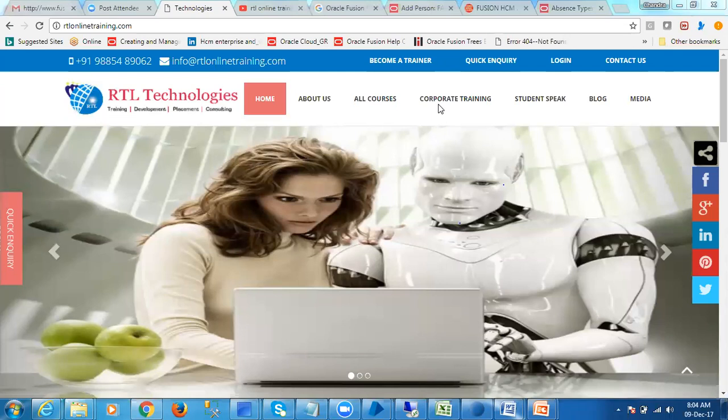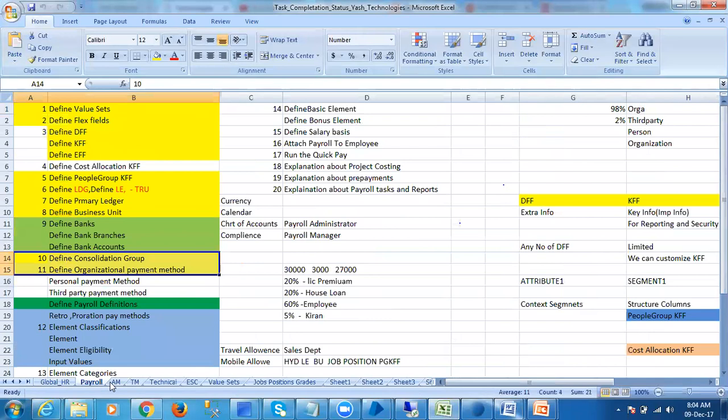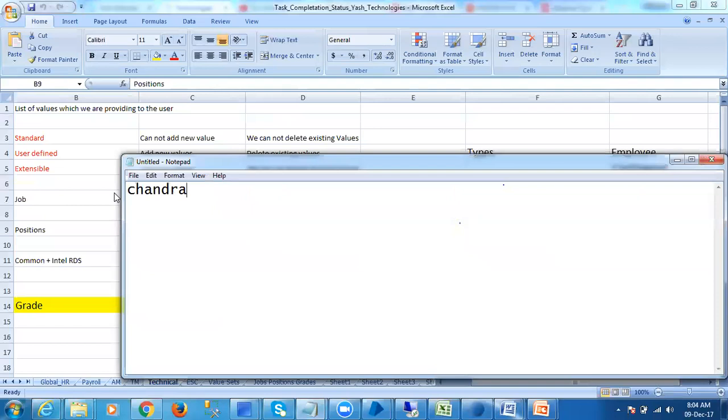Yes, fine. So that is the functional side. Four modules I have explained. In global HR, what you have done is what you have to explain. And payroll means what? Absence management and talent management. Tomorrow, same time, 7 to 8, and the same meeting ID, we will discuss the technical part. And any questions that are there, note it down. I think you have my email ID, just drop it so that by tomorrow I'll clarify all the things.